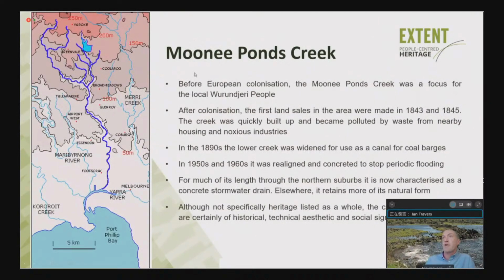So Mooney Ponds Creek, this is a fairly low resolution, but hopefully a more useful plan of where the creek runs. So Melbourne is down here. That's actually the very center of Melbourne, but the city of Melbourne is really sort of here. And the creek runs down, and then it joins what's labeled here as the Yarra River, and then goes into Port Phillip Bay. Now, the creek would have been, and we know was, a focus of activity for Aboriginal people.